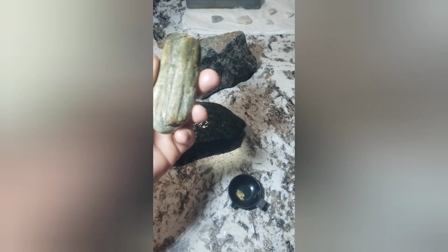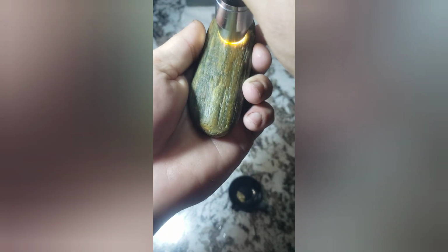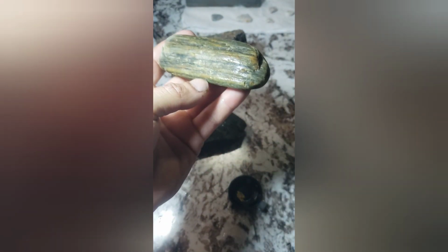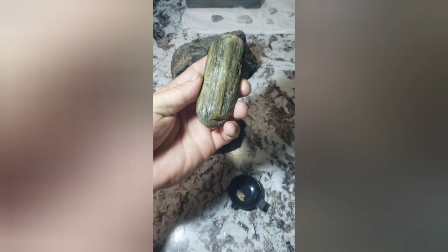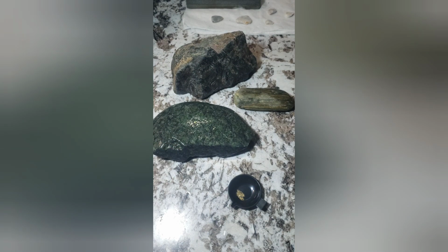I'm thinking about cutting this one open to see what's inside, because when I hold my light to it, I can see some light transfer and transparency to it, or translucency, sorry. So I have a feeling that's gonna have some cool stuff inside of it when I cut it open. I'll show you guys that on a different video. But yeah, that's our finds for today, guys.